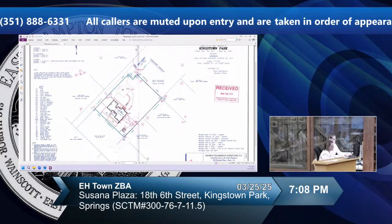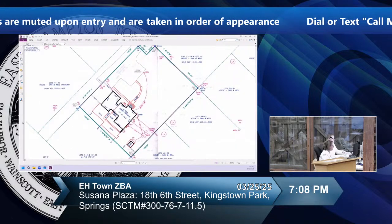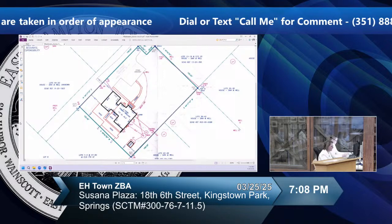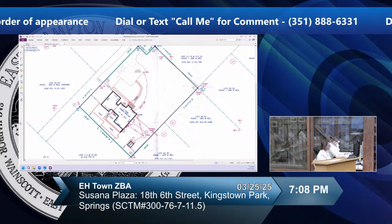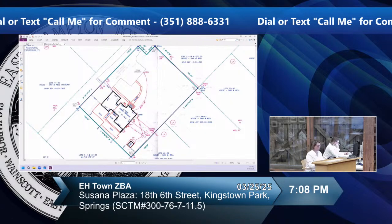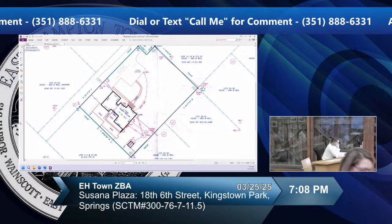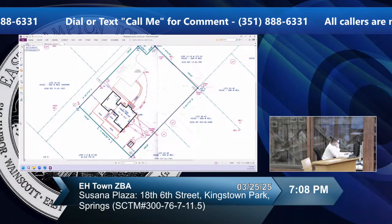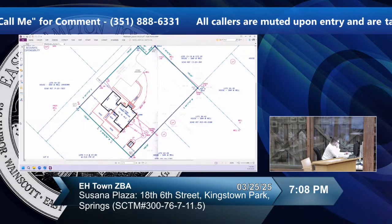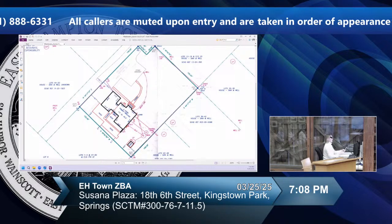Good evening, Mr. Chairman, members of the board and council. My name is Denise Shern, at the Adam Miller Group, 2462 Main Street in Bridgehampton, New York, here tonight for Savannah Plaza, who's in the audience with her husband, Paul. I just wanted to hand up an aerial photograph that might be helpful during my discussion. Thank you, James.